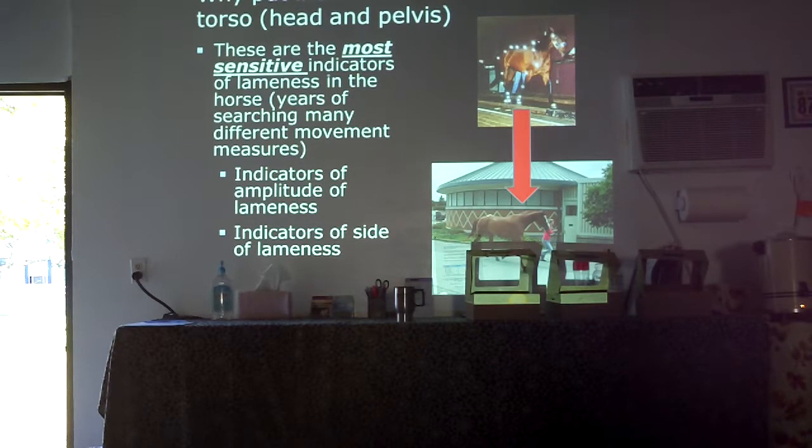That's not saying that some horses that move their leg like this or rotate their pelvis like this or have a hip hike or hip dip, that doesn't mean that in certain cases it would not be a good indicator of lameness. Okay, but that's not the most sensitive indicator of lameness. So that's why we put the sensors where we put the sensors.